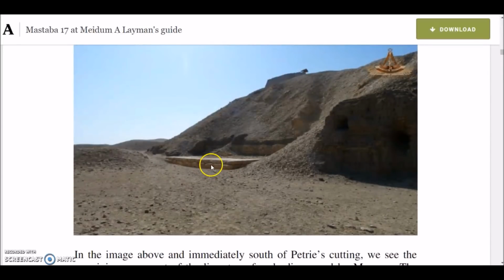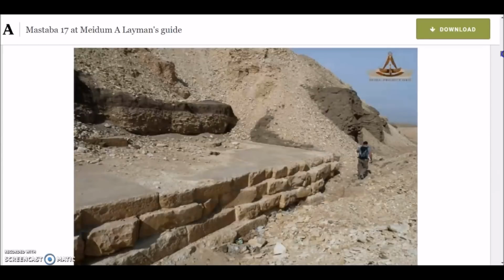Here you can see a fine limestone base and a floor that went around this place, and that is also evident around the Great Pyramid. And here you can see this base. These are massive stones, and they're four on top of each other at least to create the base out here.